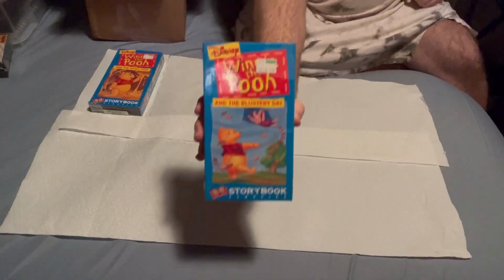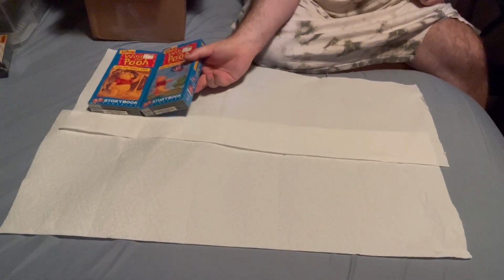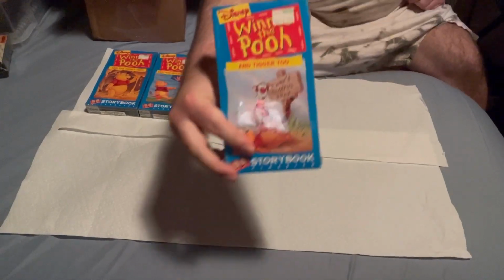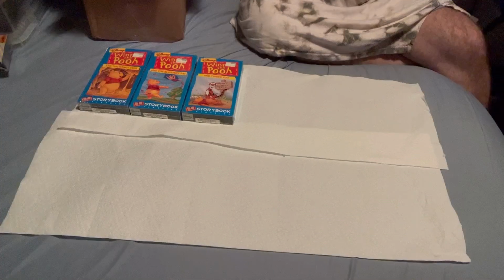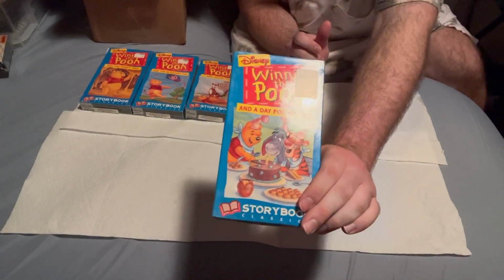Next we have Winnie the Pooh and the Blustery Day. A bit of glimmering shine onto the case there. The cover, I mean. Next we have Winnie the Pooh and Tigger 2. Next we have Winnie the Pooh and A Day for Eeyore.